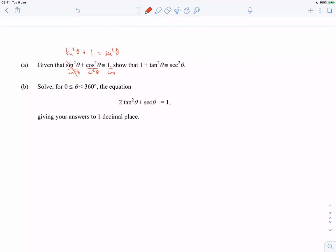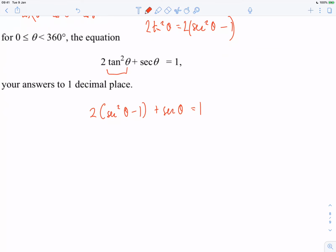Solve for this. Well, 2 tan squared. Think about it. If I make tan squared the subject, then tan squared theta equals sec squared theta minus 1. So 2 tan squared is 2 lots of sec squared theta minus 1. So this can be replaced with 2 lots of sec squared theta minus 1 plus sec of theta equals 1. This is clearly going to be a quadratic in disguise with 2 sec squared theta minus 2, but then minus the 1 makes a minus 3 plus sec of theta. The same deal, if sec theta is u, then I've got 2u squared plus u minus 3 equals 0.